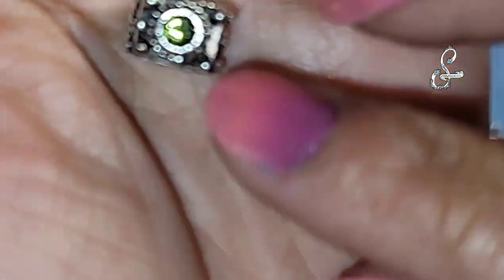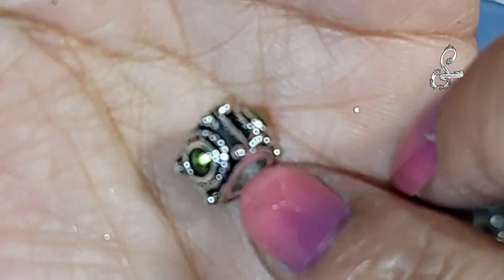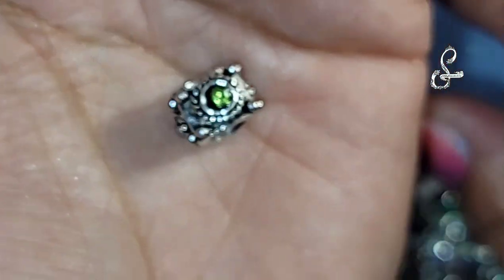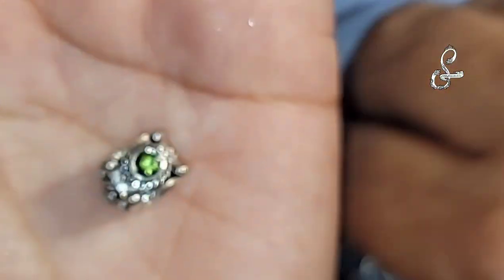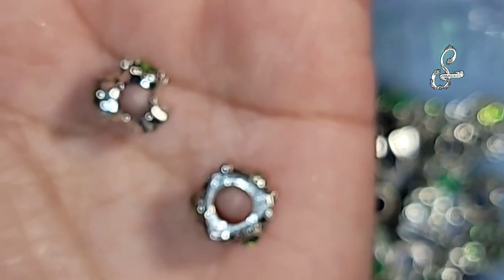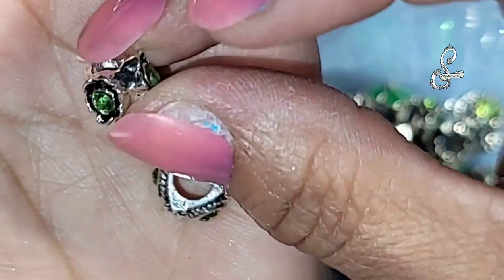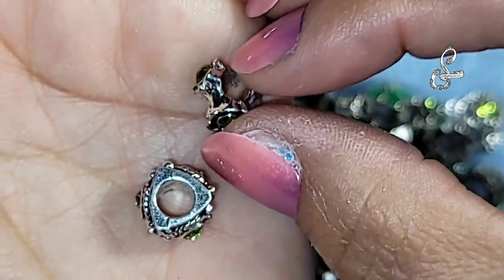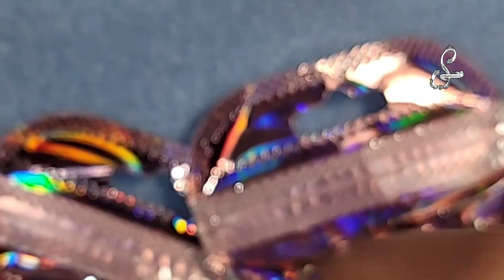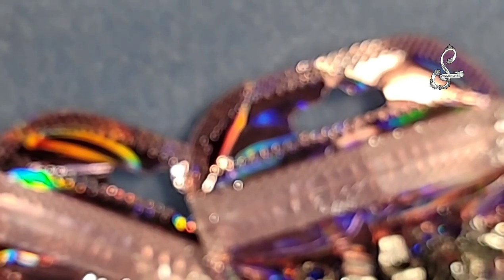Messing with my psyche. Beautiful green. There you are. Very pretty. There we go. Focus. There we go. Just different ones and different colors. There was a blue that ran off somewhere.